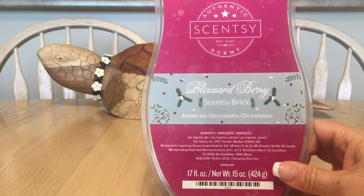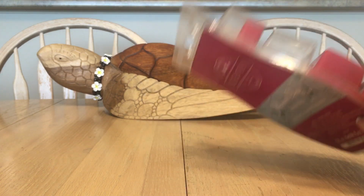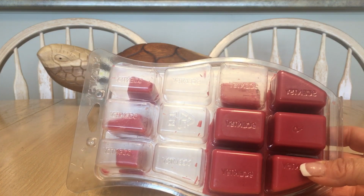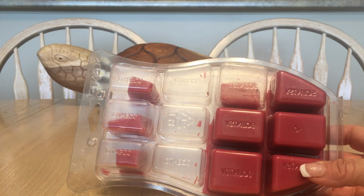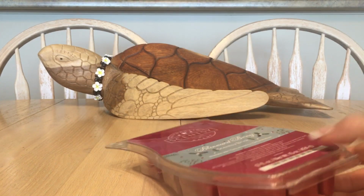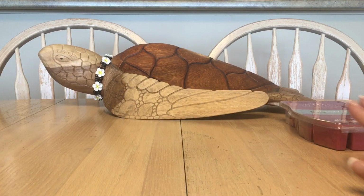This huge mamma jamma I received from Ramona when I went to visit her in Texas this past April. It's called Blizzard Berry, and she has broken through a bunch of it, but I think she probably just overdid it. I think it wasn't her cup of tea scent-wise, but I believe she just kind of overdid it too. I think if I remember she said that. But yeah, I have all of this, but you probably won't see me pull this out until closer to the holiday season. So there is that.